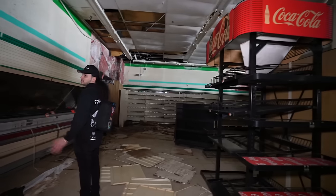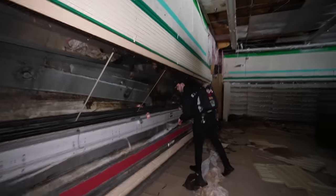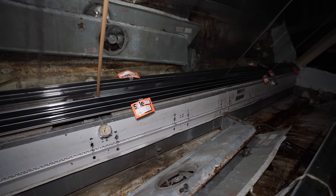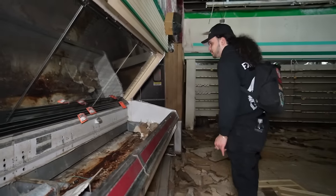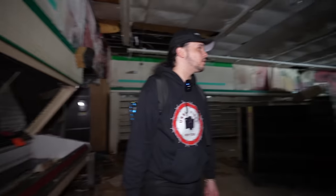Okay. I'm assuming this would have been more meat. Let's see. There's a tag over here. A label. I can't tell. I'm going to assume sale. KMN casing? What is that? I do not know. Does anybody know what this is? I never heard of that before, but I don't eat meat. This says bone-in ham steak. So, more steaks. They sold a lot of steaks in this supermarket.